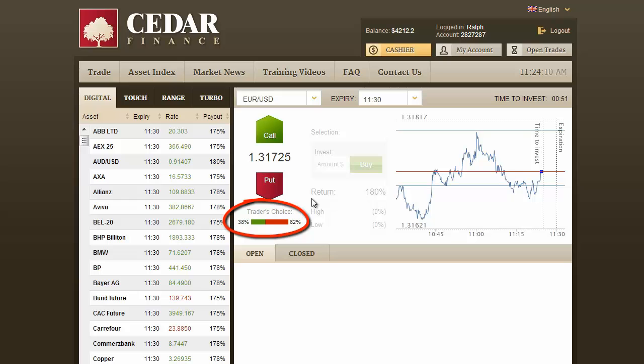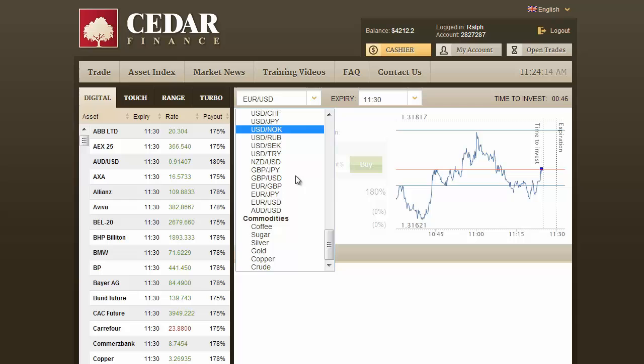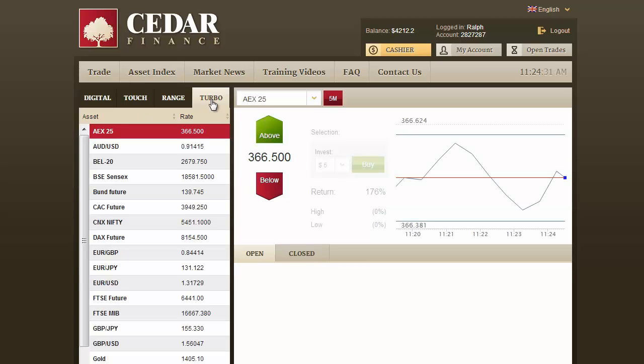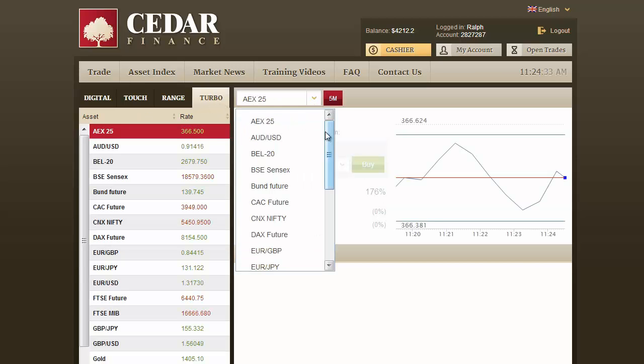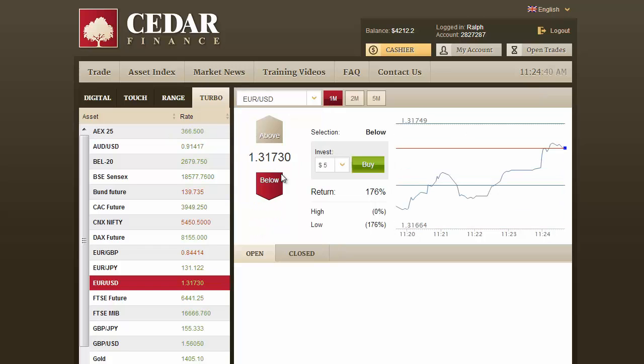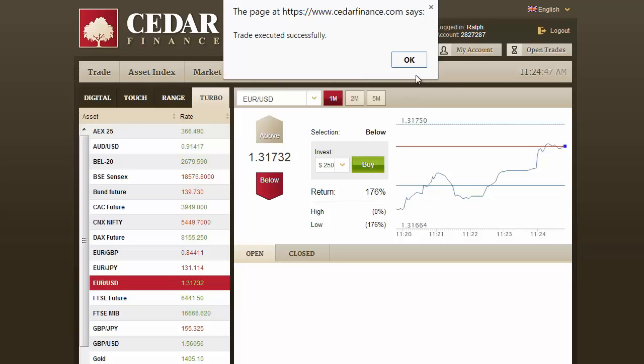Trader's Choice shows that most people think euro will be losing to the US dollar. Here, few traders think euro will gain over the Japanese yen. If you don't know much about currency, investments, stock market, etc., keep this in mind. I like turbo trading. Let's invest in euro/US dollar. $250 will make it worthwhile, and let's see.